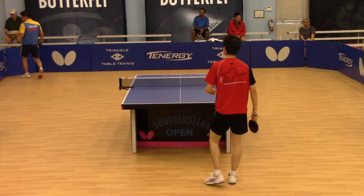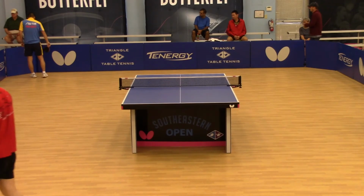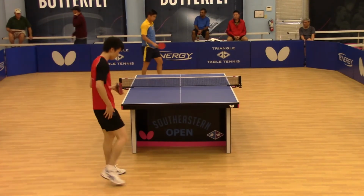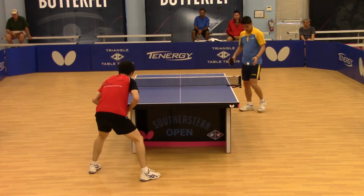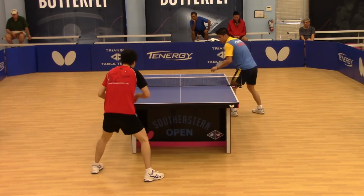It's so difficult to block. Such a weird block too. It's short onto the forehand, trying to have to run into the table. Obviously not pleased with that missed shot. Makes you feel like you're making all these unforced errors, but actually they are quite forced.